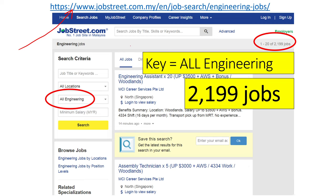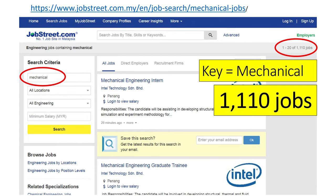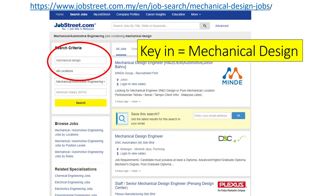How many people in engineering? It could vary from time to time. This is another one, key in mechanical. And look at the advertisements. What are they looking for? Is your job, mechanical design, still relevant or not? So you have to look at it.